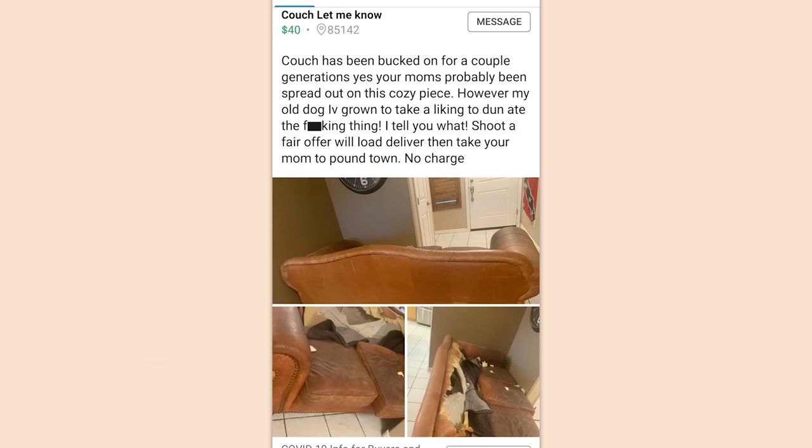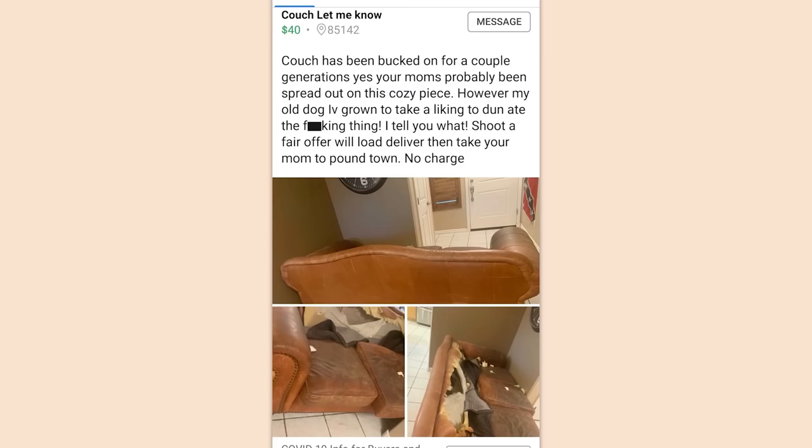Couch, let me know for $40. Couch has been bucked on for a... Oh my God. Couch has been bucked on for a couple generations. Yes, your mom's probably been spread out on this cozy piece. However, my old dog, I've grown to take a liking to. Donate the fracking thing. I tell you what, shoot a fair offer. We'll load, deliver, then take your mom to Pound Town, no charge.